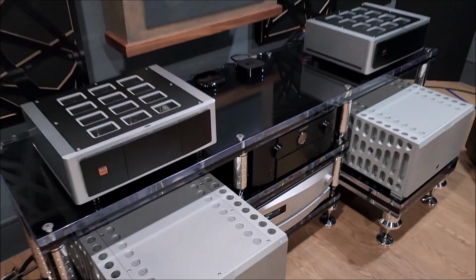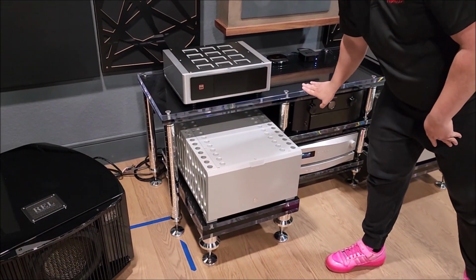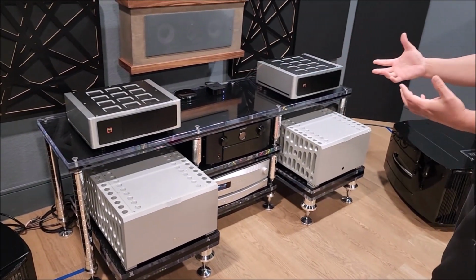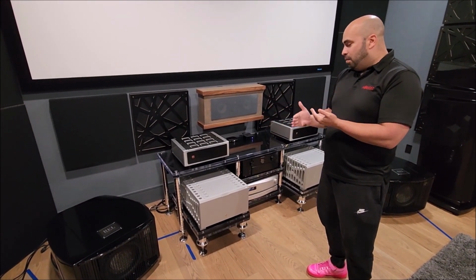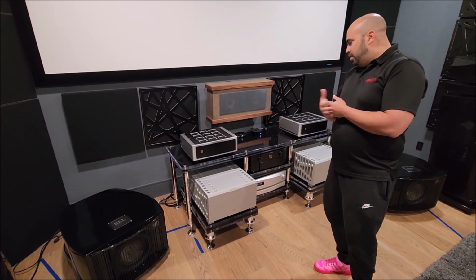And the amp racks actually slide in and out, so they're not attached to the main rack. Cool. You have these legs going over the rack, give it a nice look. You can pull them out or push them back in as much as you want. So if you want them flush, you can have them flush. If you want them out so you can see the beautiful machine work from Boulder, you can do that as well.